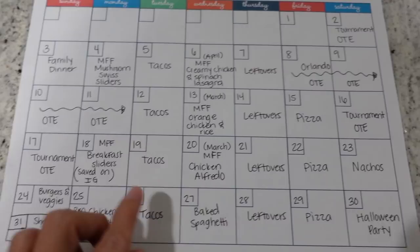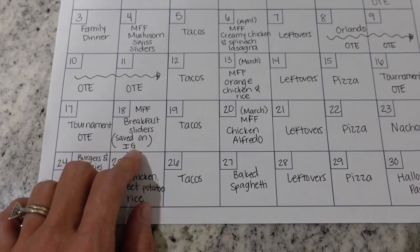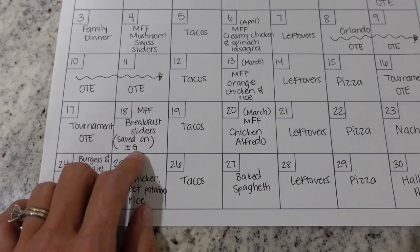So out to eat, and then on this Monday, we have breakfast sliders, and she actually has this recipe saved on her Instagram page, and a lot of her recipes are actually on there. So even if you don't get her meal plans, go check her out on Instagram. She shares tons of recipes on her Instagram page.